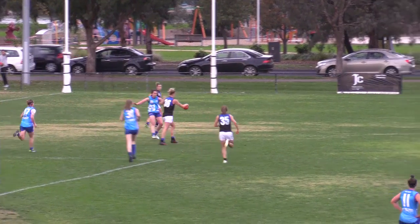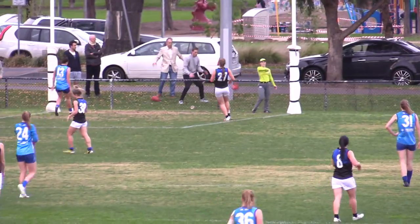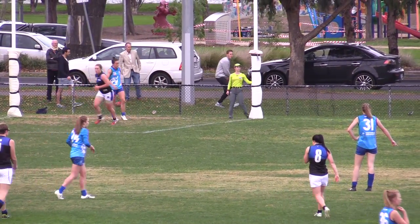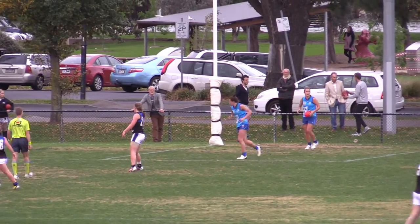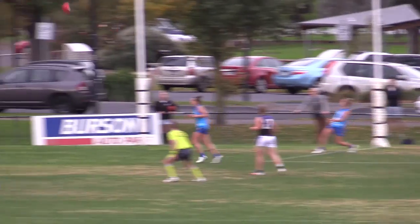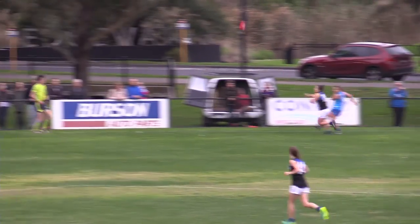Kicks in towards half forward. Spark. Little chip over the top. Berry, they've got the overlap. Berry goes for the tumble towards goal. The dribble kick, and it didn't work, and it went through for a behind. Oh, it's not a good look. She could have kicked that on the full. Didn't have to go for the showy little dribble, and she might just get a little word for that after the match.